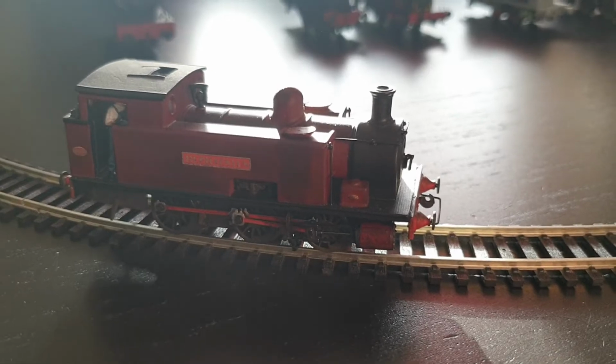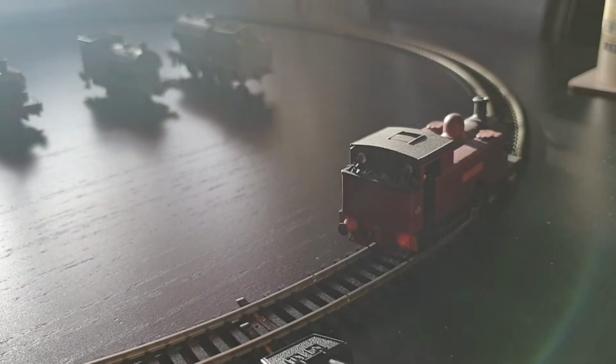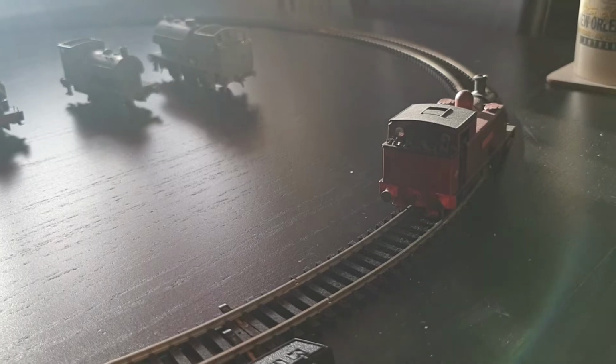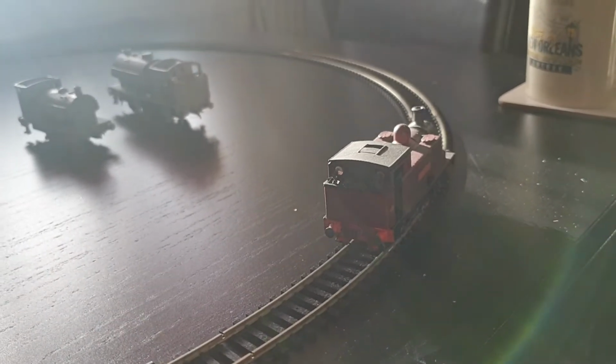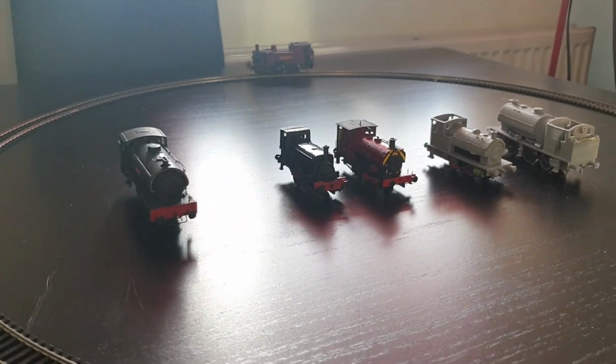It runs extremely well for an Electrotren. I mean, look at that. You couldn't really get much better. It's just, unfortunately, this track's very dirty and this control is not very good, but with a Gauge Master they do run quite nicely.